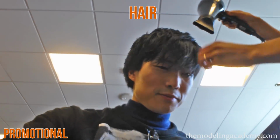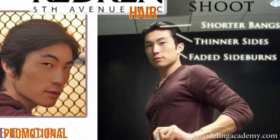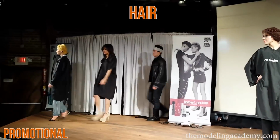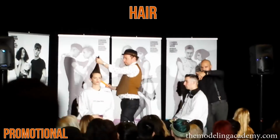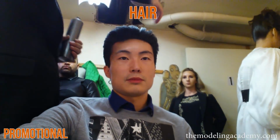Hair modeling. The biggest perk of doing hair modeling is that in addition to getting paid, you also get a free professional haircut and styling. Models in this category do one of three things. They walk down a runway to display their haircut to a live audience. They have their haircut live on stage. Or they get a haircut and are photographed or videographed to be included in a catalog or demonstration video.